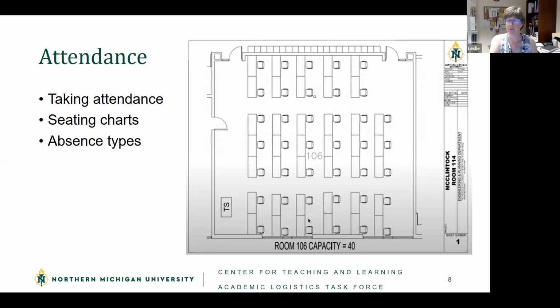Rob, some of the room capacities have been shifting a little bit. Do you want to talk about that? Some of the room capacities have changed a little bit as they have gone back. And so in this case, I'm assuming that the official capacity is 40. I don't know for sure, but I will check with facilities. And when we post all the seating charts, they will have the accurate capacity, and we'll make sure that you know what that is as soon as possible.